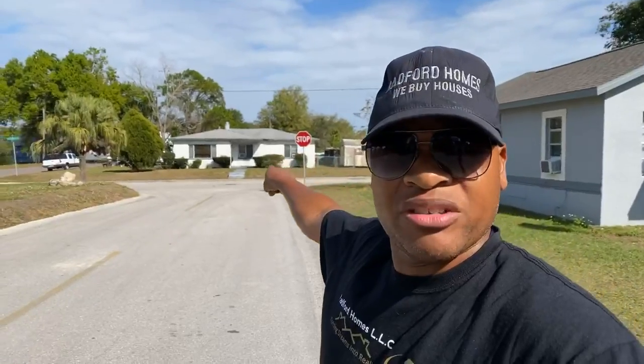Now, the only thing about this is this street here is what you call the core CRA. Gordon Avenue is the core CRA, but you got to be on the other side of the street where the white house is right there, Mr. Stevens. If you're on this side, then you're going to have to pay the impact fees. I paid the impact fees on Friday for this lot behind me. It was $19,364 and some odd cents.